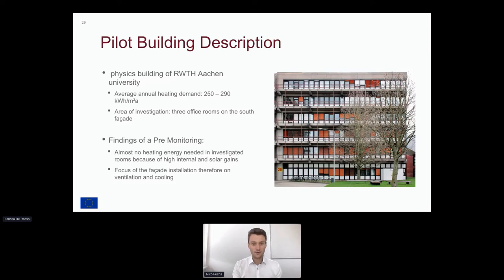We considered 3 office rooms on the southern facade in the project. During a pre-monitoring, we found out that almost no heating energy was needed in the investigated rooms because of the high internal and solar gains. Therefore, we focused more on ventilation and cooling. On the next slide, I want to demonstrate the implementation by a little video from our YouTube channel.